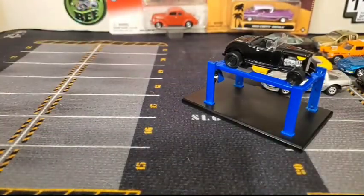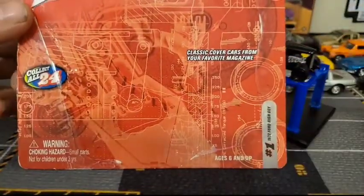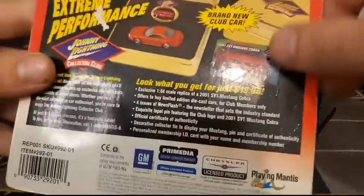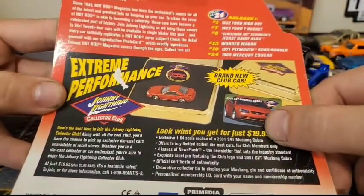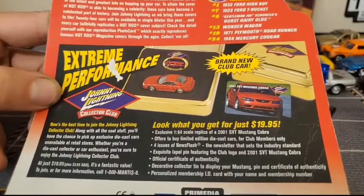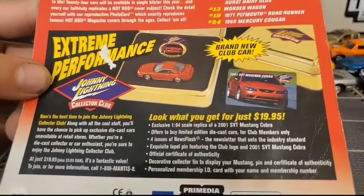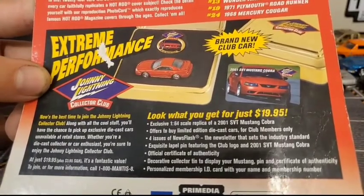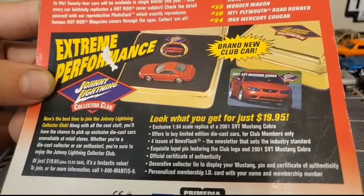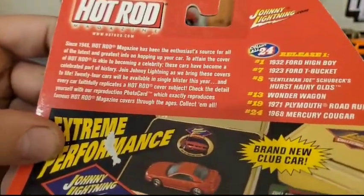So let's take a quick look at our almost 20-year-old card here. So yeah, classic cover cars from your favorite magazine, collect all 24, blah, blah, blah. Here is the Johnny Lightning Collectors Club. Look, it went up. Now it's $20 in 2003. So in 1995, when we opened that other box set, it was $14.95. Now it's $19.95, and you get a scale replica of an 01 SVT Cobra, limited edition diecast cars for club members only, issues of Newsflash, the newsletter that sets the industry standard. Yeah, all kinds of good stuff, but it gets more expensive as you go.